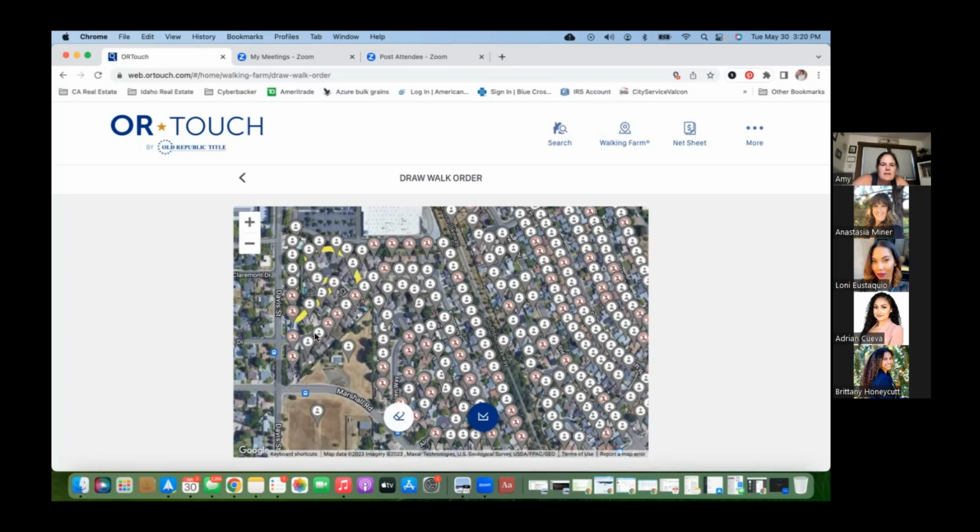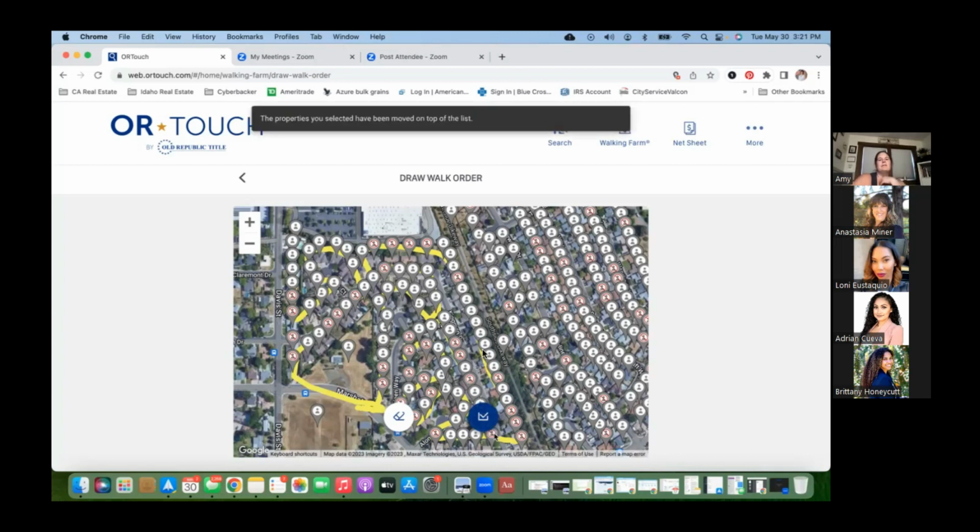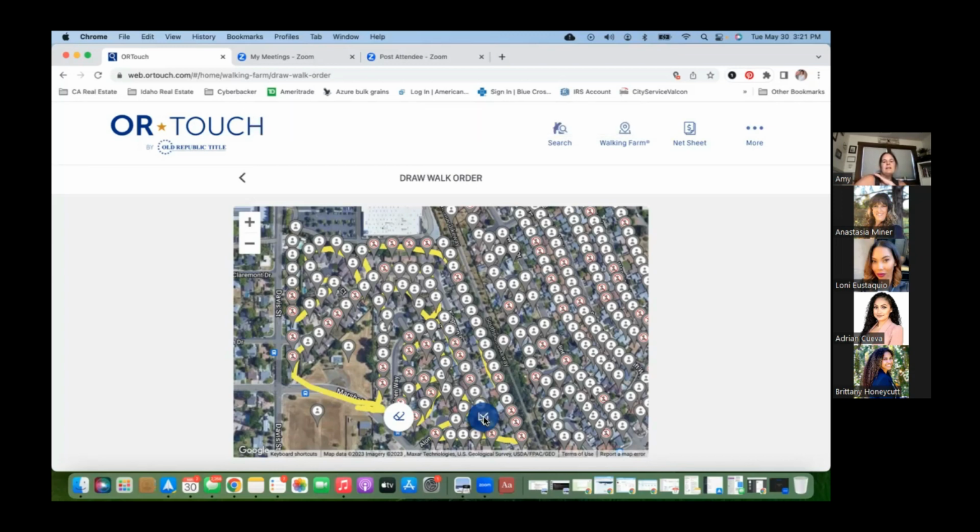And then we're going to come over here and go this way and around the court. And then we're going to go this way and then this way. So we're just having fun with how I think I'm going to walk this neighborhood, and you'll see why in a moment. And then we're going to come around this way, and then this way. There we go. All right, so we drew our walk order. Now once we hit that this is good, we hit ta-da.